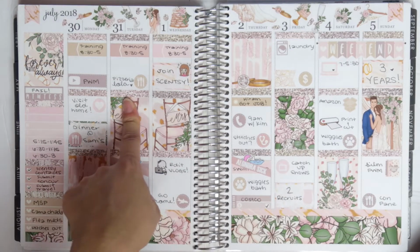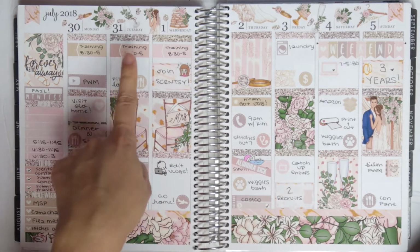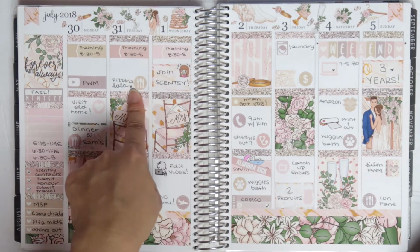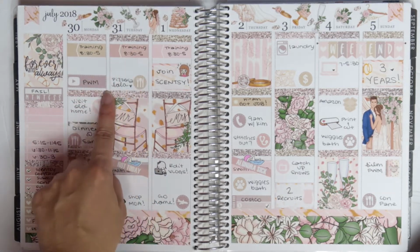Then the next day we had dinner at our favorite restaurant ever, Pizzeria Lola. If you are in the Minneapolis, Twin Cities area, you have to eat at Pizzeria Lola. It is the best place ever.